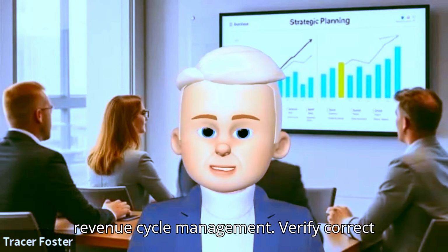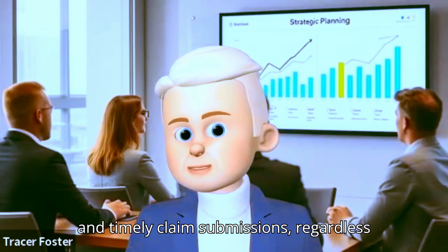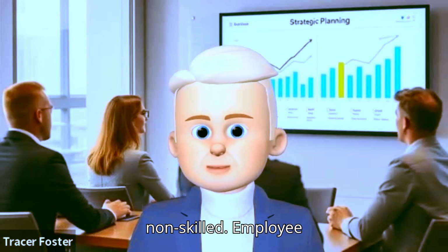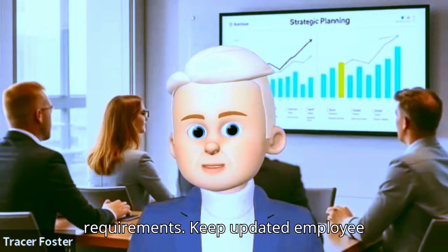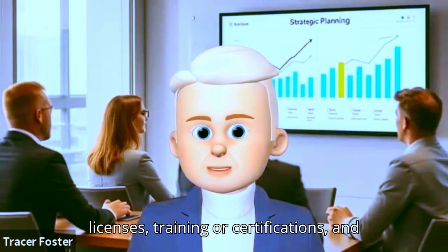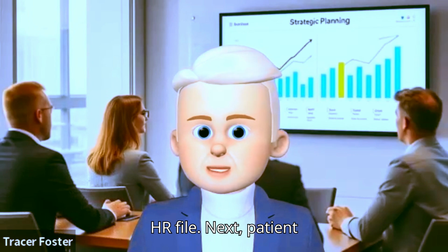Next, your billing and revenue cycle management. Verify correct coding and other identifying information and timely claims submissions, regardless of whether your agency is skilled or non-skilled. Employee compliance. Check adherence to training, background checks, and licensure requirements. Keep updated employee records and HR files with non-expired licenses, training or certifications, and of course, background checks. None of these items should ever be expired in an HR file.